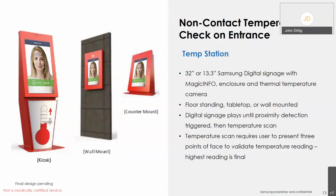Some people like the kiosk look and feel, some people like to have something hanging on the wall, and then some people like to have it on a countertop where you actually walk up. So this just gives you a different variation of what is available in the market.